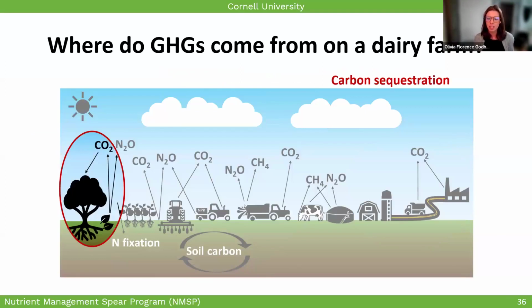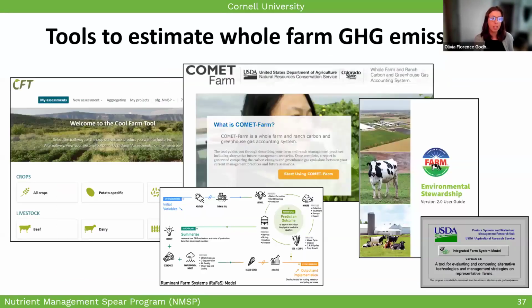Finally, there is carbon sequestration. This is where we're capturing carbon from the atmosphere and putting it into a permanent store, either woody biomass or the ground. We're not going to go into too much detail on that today, but it's another greenhouse gas source that we need to consider.